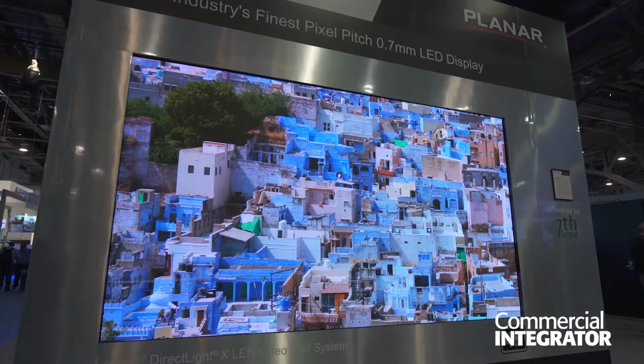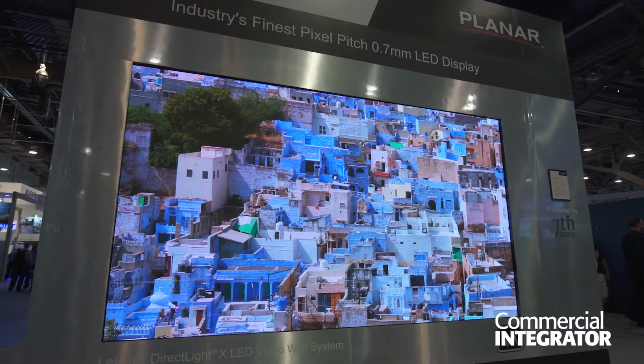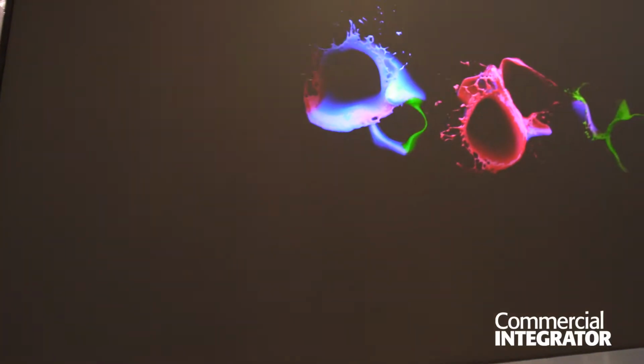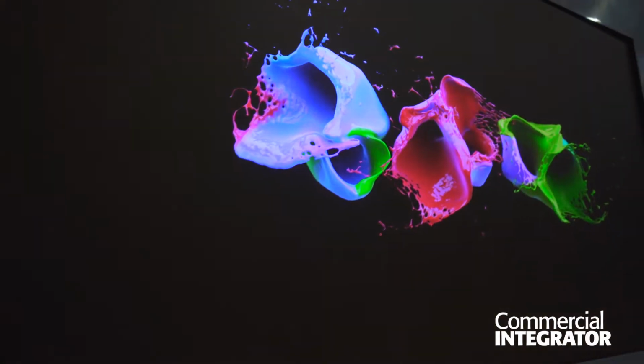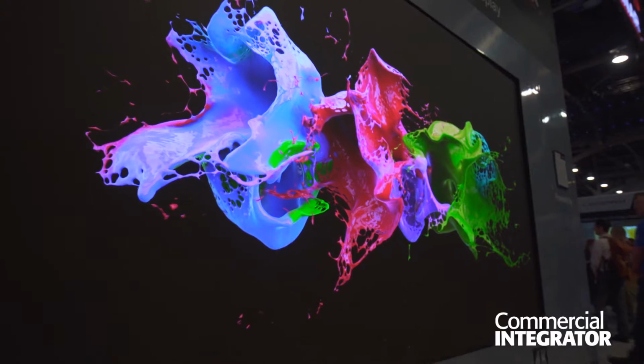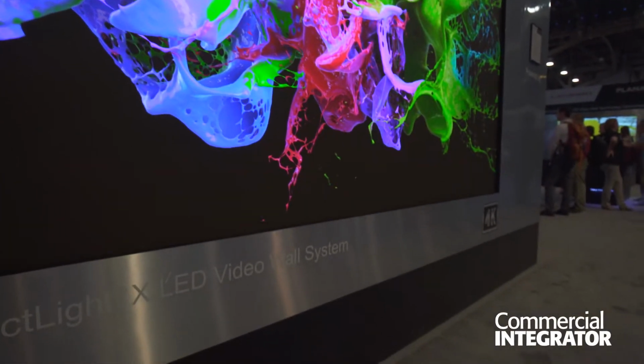You and I actually talked about it a little bit before the show as well. Can you talk about why that's so important and specifically what you're doing with that? Well, when we entered the LED video wall business, we were a little bit shocked by how rudimentary the video wall processing was that was built into these video walls. No scaling, no 4K sources, etc. And so we've been really trying to advance that, and DirectLight X really takes it a long way.